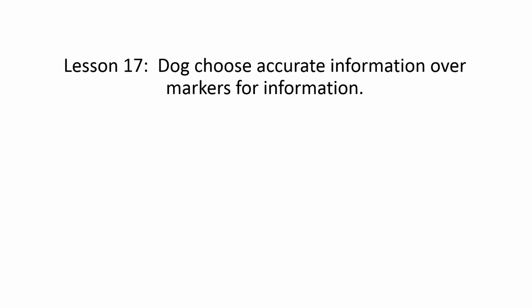Dogs choose accurate information over markers for information. What's a marker? A marker's a clicker, it's a food treat, it's a ball. But I'm going to argue, as I have always argued, because I was classically trained as an ethologist by somebody who did communication theory and it rubbed off, that all social individuals work for accurate information. And the reason we have so much trouble understanding dogs is we don't understand that they just want us to let them know what's going on.